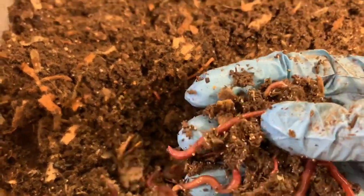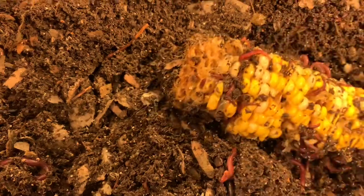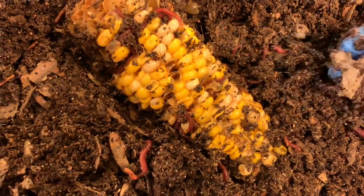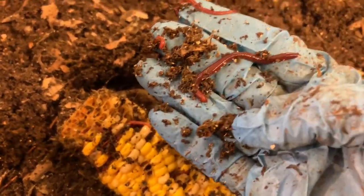Oh my gosh. Awesome. Let's see if I can find a nice mature one, because they're intermixed here with some of the red wigglers. But you can really tell. Let's see if I can find one with a nice clitellum. Maybe not. Come on, guys. Don't make it difficult for me. Oh well, maybe not today. This is going to get too long if I'm going to start looking for a nice example.